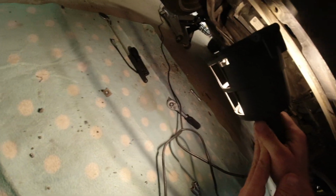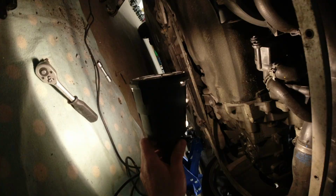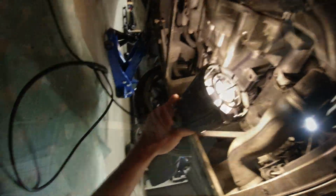Okay, so the under tray is now off and bits of Christmas tree and shit has fallen out. I don't know how they did the oil change on this car with those two bolts that were absolutely sheared. With the underside now visible, we can check the intercooler pipework.